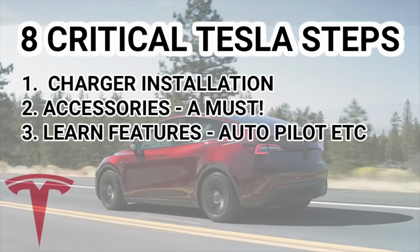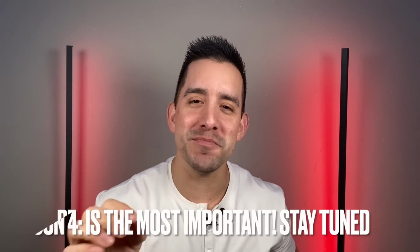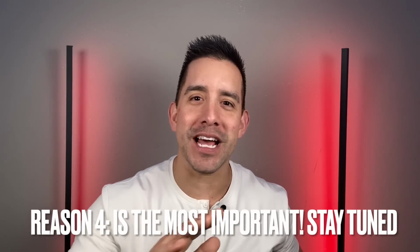Point number 3, this actually happened to me. This is a short story. When you take delivery of your Tesla, a good thing to do beforehand is to learn about all the features and functions, from Sentry mode to how to shift gears to autopilot, so you can drive your Tesla safely off the lot. The last thing you want to do is get your Tesla, be ready to drive, and then ask the rep, how do I change gears and drive? That actually happened to me, so watch my other videos for full tutorials and reviews on autopilot, Sentry mode, and how to bring up the cameras safely if you're driving.